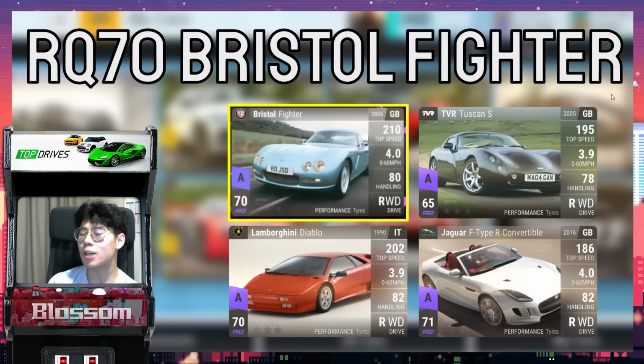Moving on is going to be the RQ70 Bristol Fighter. Now, this is an interesting one. Looking forward to this car, seeing how it performs. RQ70, which means that it definitely has better MRA than the TVR Tuscan, because how I assume this is, it has a worse 0 to 60 than the Tuscan, and the Tuscan is 5 RQ cheaper with a similar top speed, with a similar 0 to 60, but we all know that the Tuscan has no MRA, right? And that's why it's at RQ65. So I think that the Bristol Fighter might have a little bit of MRA to its name, but not as much as the Jaguar F-Type, because the Jaguar F-Type is RQ72. It's an outdated picture. I know it says 71, but it's RQ72.